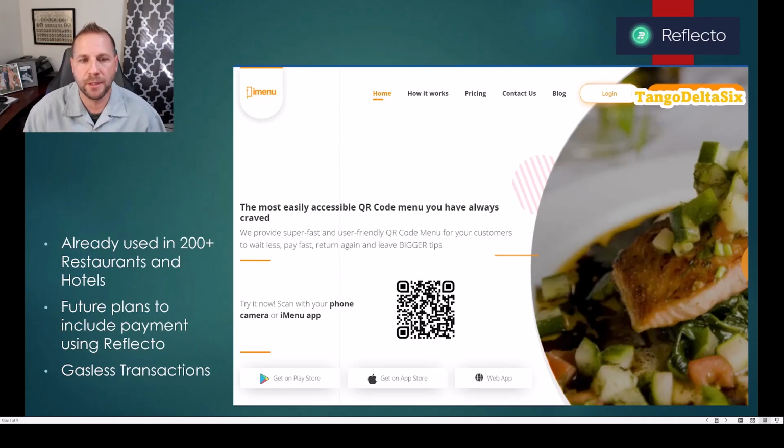So here's a little bit about the iMenu process. Now this is the company that they are working with. It's kind of part of their use case. iMenu is currently working with over 200 plus restaurants and hotels. You can see here they have like a QR code on the screen.